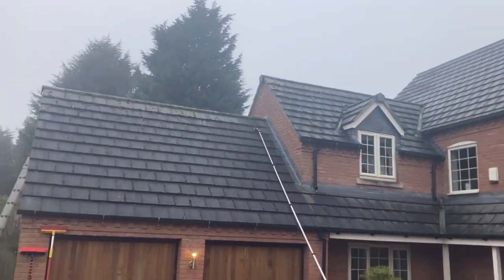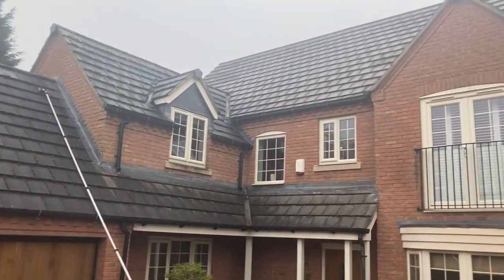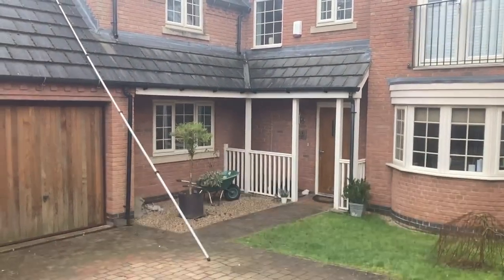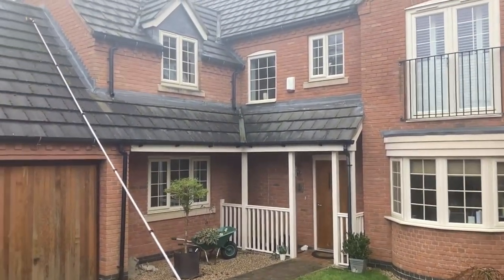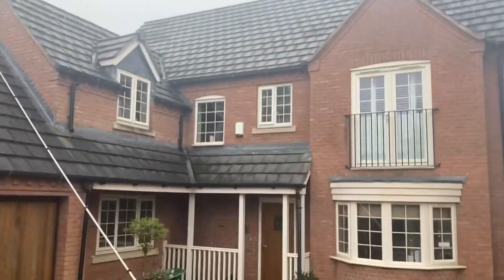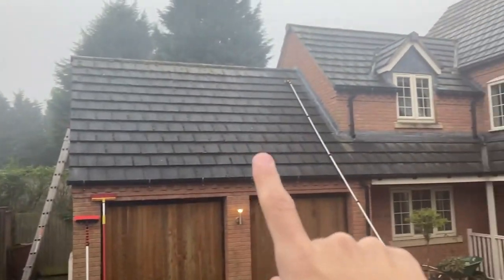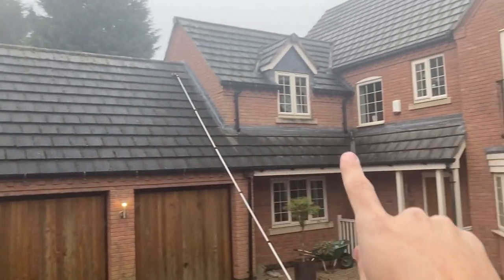Right then, so this is what we're working with today. As you can see, quite a big one. The access is all pretty sound, to be honest. My tower's actually getting delivered tomorrow, which is not ideal. So what I'm going to have to do today is just crack on with some of these easy sections. So I'll get all this done all around there.